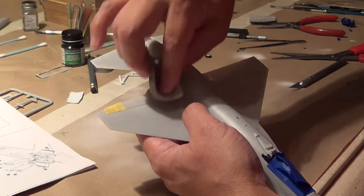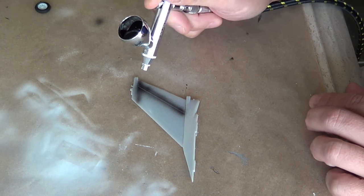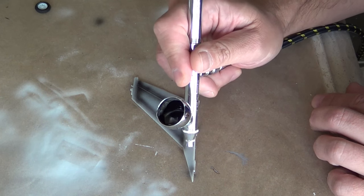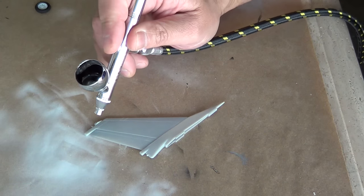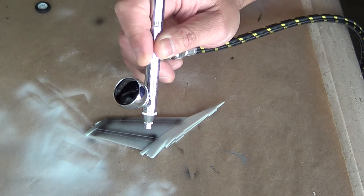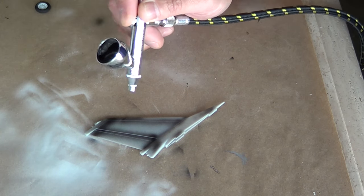And I lightly scrape away the glue overruns. Time to get to the paintwork. So we start with the pre-shading, and we're going to follow those panel lines. And once we get our final base coat on, then we'll get those variations in the colors and the shade of the overall surface of the model, so we get that realistic larger scale effect.